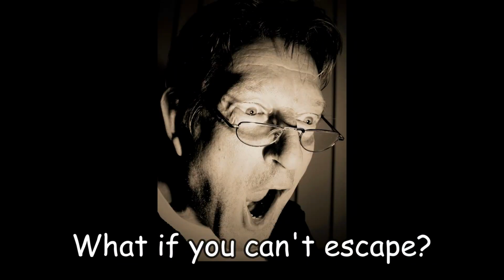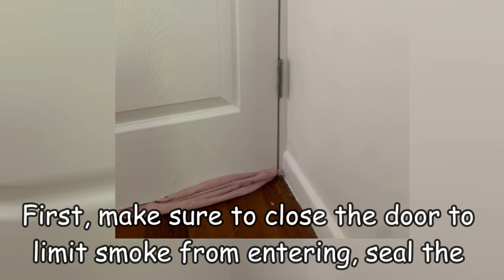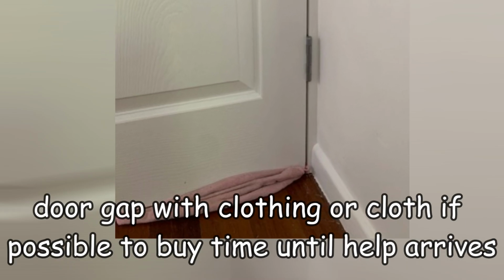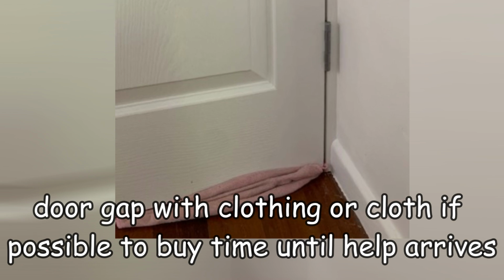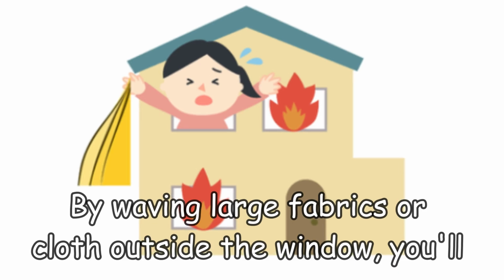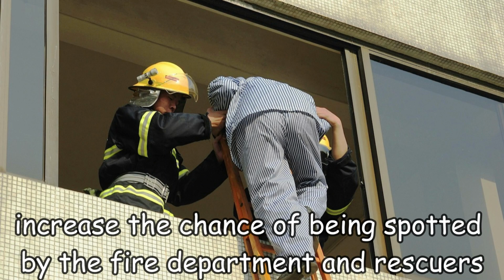What if you can't escape? If there is a window but it's too high to escape from? First, make sure to close the door to limit smoke from entering, seal the door gap with clothing or cloth if possible to buy time until help arrives. Then, open the window and signal for help from people outside. By waving large fabrics or cloth outside the window, you'll increase the chance of being spotted by the fire department and rescuers.